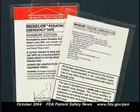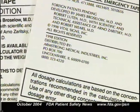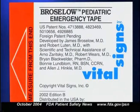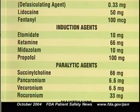ISMP also says that the 1998 edition of the tape can be confusing in several respects, and that some of these problems were corrected in the newer 2002 version. They also point out that errors can occur if physicians wrongly assume that the listings of drugs on the tape means that they're to be given in sequence.